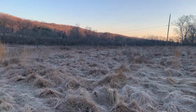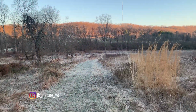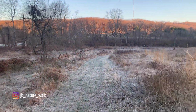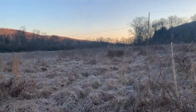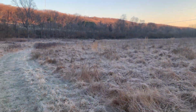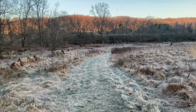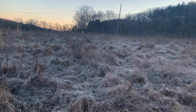This open field habitat provides great thermal flying conditions for birds of prey to ride the hot rising air bubbles coming from the ground after being heated up by the sun. As the sun rises above the horizon, the landscape starts to transform into a beautiful, picturesque view.